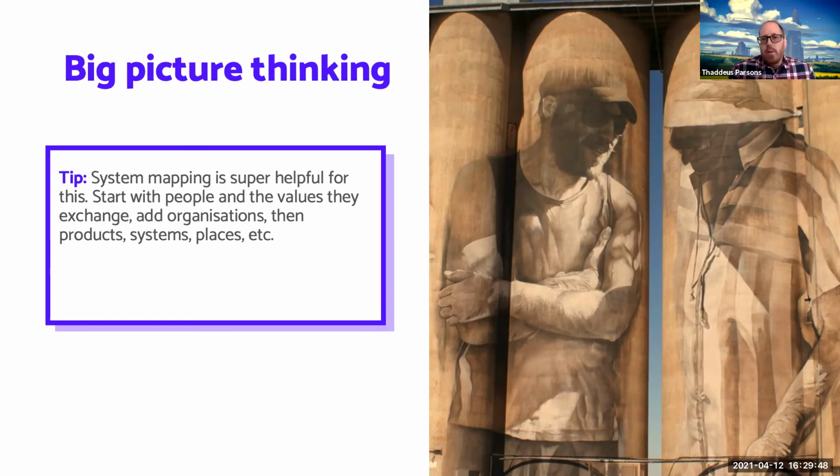Quite often it's looking beyond that to understand where our users have been before they get to us, where we might send them afterwards. And often looking at different ways or organizations that are part of that service or could be part of that service, reconfiguring those connections or relationships to make things work better. So big picture thinking, understanding that is really key.